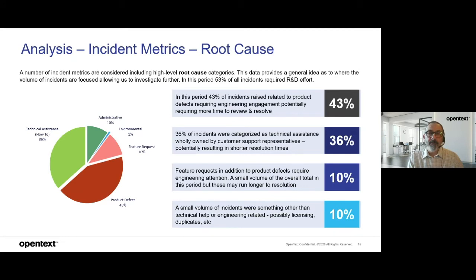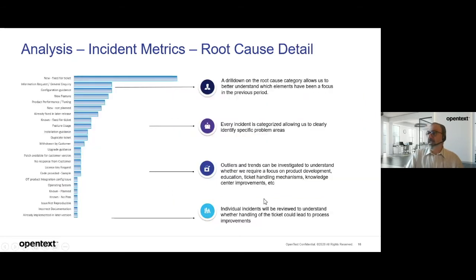Feature requests were just 10% of our volume, and a small volume of administrative issues, 10%, other than technical help, sorry, licensing, duplicates, etc. So that's a high-level view, and depending on whether we had a release out, these will change, and it gives us a good idea as to what we're seeing in terms of the incidents that you're raising based on potentially a release cycle. We do drill down into those metrics.